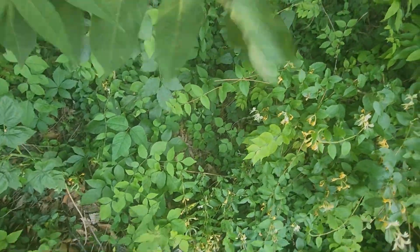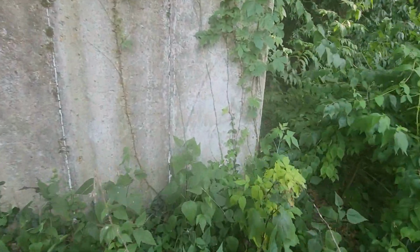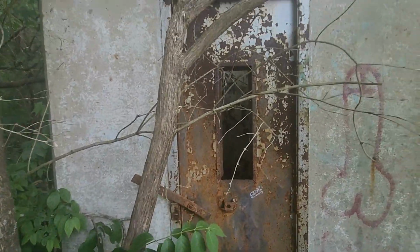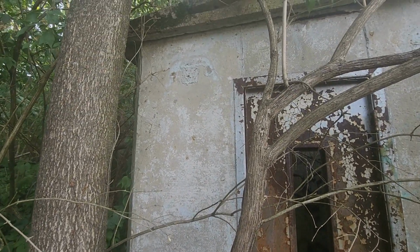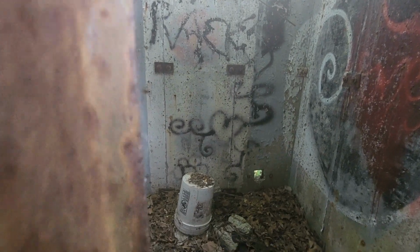Oh, concrete. Hold on just a minute. All right. I got a thorn in my shoe, so I had to get that out before I checked out this signal box. Check this out. Concrete. That's probably an original box. Sorry for the graphic there, but someone's been back here. There's the inside of it right there. Old signal box from the New York Central days.